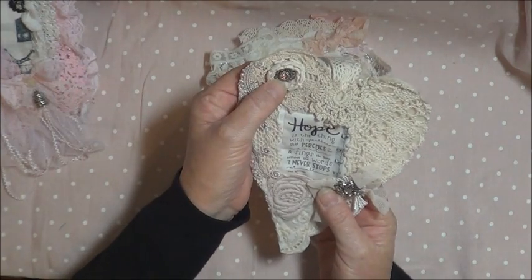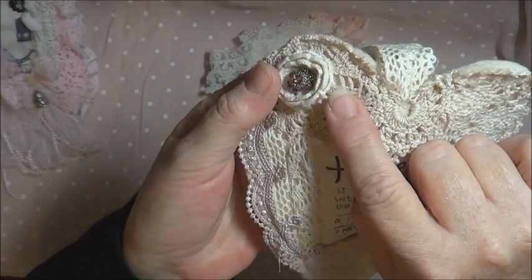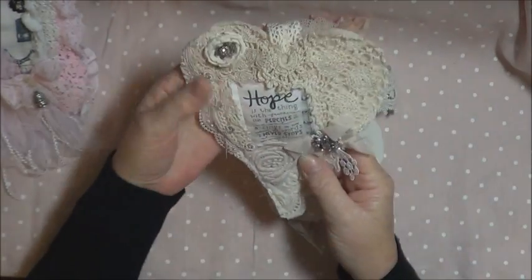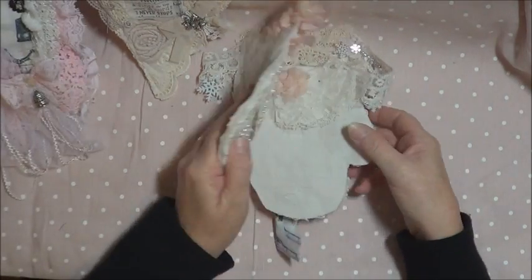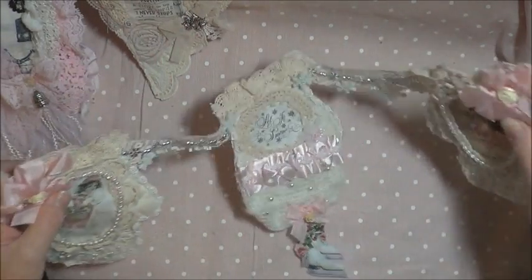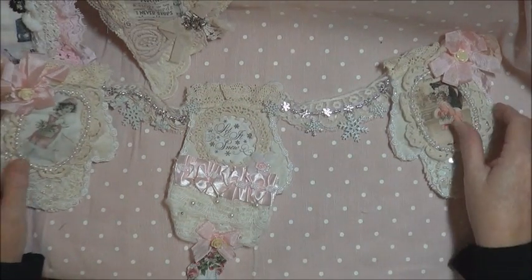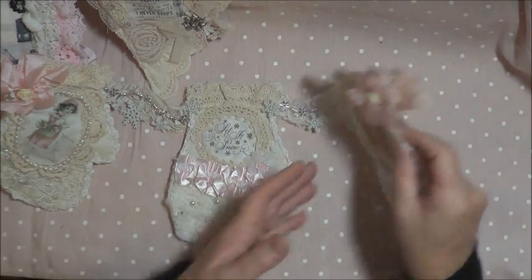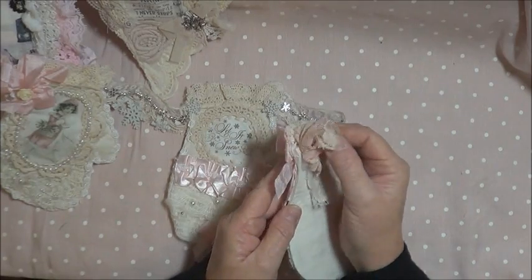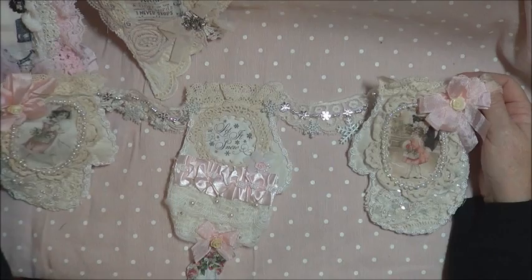Oh, look, and there's another little pink one up the top there. Inside of this little piece, I think that must have come off a doily or something. It's really pretty, isn't it? Thank you so much. That's beautiful. And then we have a banner. Oh, isn't that sweet? It's a mitten banner. Oh, look at the pictures. Aren't they pretty? And that's, oh, okay, that's like a little loop that I can hang that up with. Like that. Oh, that's so pretty.